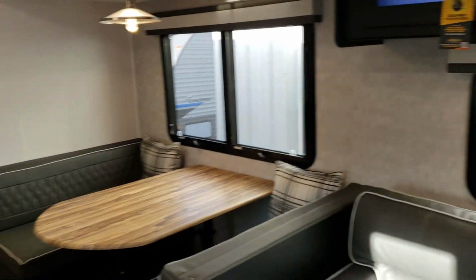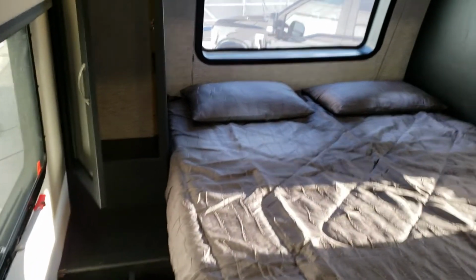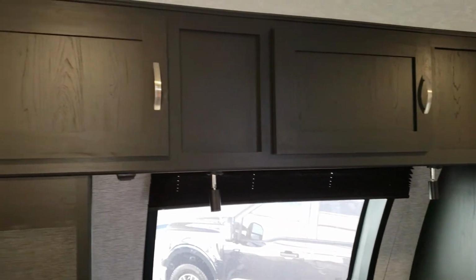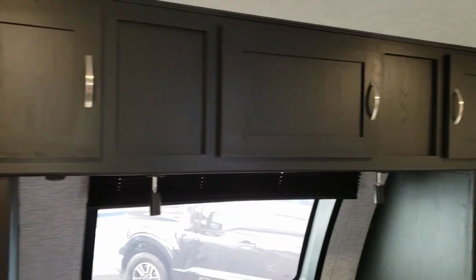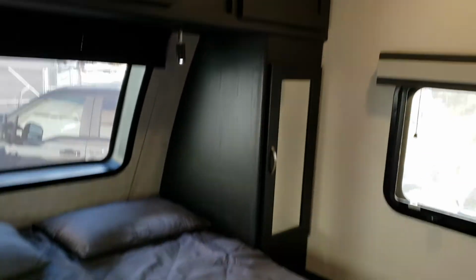So we'll start up front here, very front of the coach. We've got our main bedroom here, full size 60 by 80 queen size bed. We've got a huge window in the front here allowing just a ton of light. And we've got a ton of storage here, which they've upgraded over the last 6 months. So we've got your traditional storage all the way around the bed here, all with doors, so everything is fully closed up. But we also have massive drawers underneath the bed.